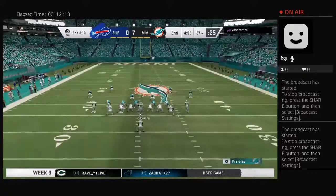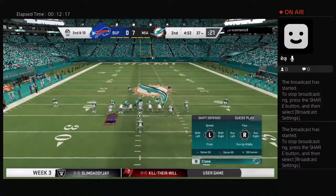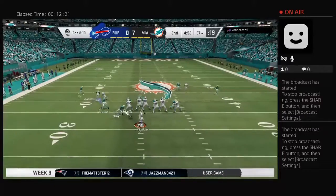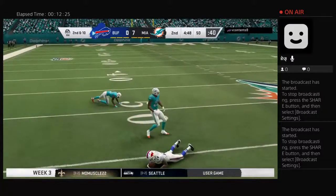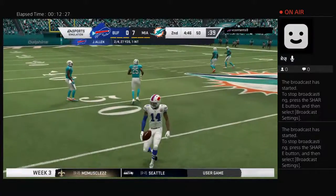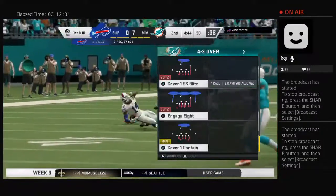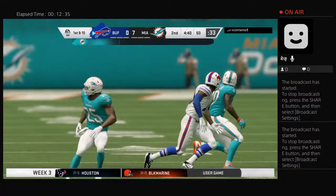Line of scrimmage, again the 37 as they line up 2nd and 10. Now Allen, going to throw again. It's complete to Diggs. And he'll be stopped right at midfield. It's a gain of 13 and a Buffalo first down.